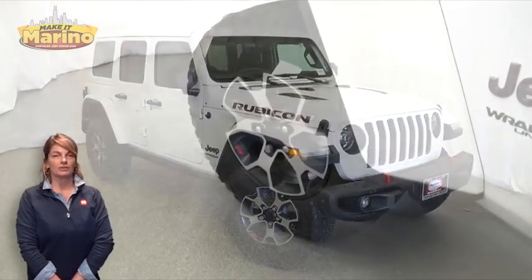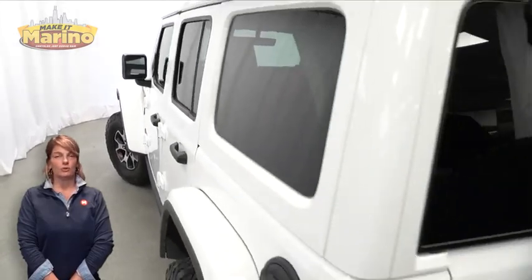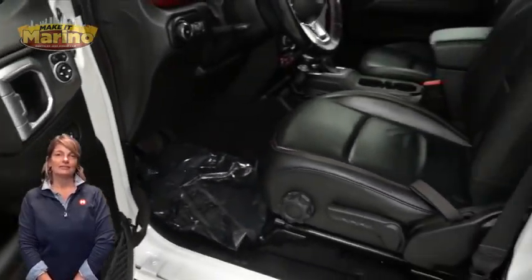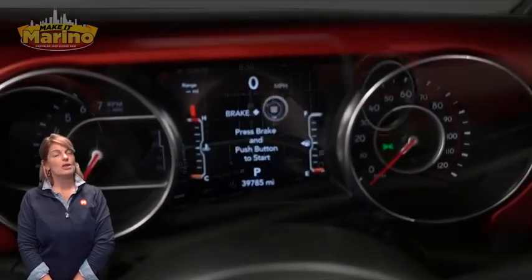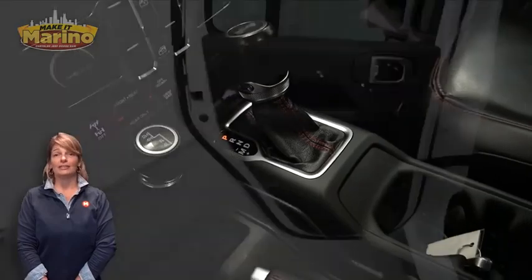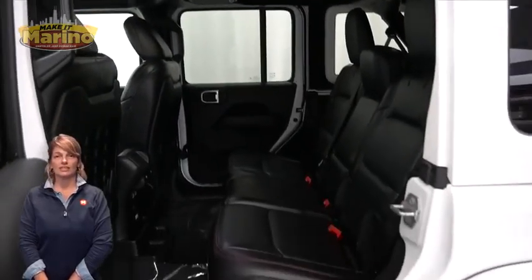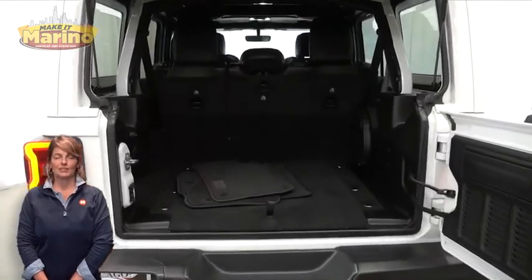With LED reflector headlamps, front LED fog lamps, 17-inch aluminum wheels, body color 3-piece hardtop, LED tail lamps, heated front seats, heated steering wheel, 39,000 miles on the odometer, 8.4-inch touchscreen, navigation, Alpine 9-speaker premium audio, Rock Track heavy-duty part-time 4-wheel drive system, rear 60/40 folding seats, 3.6-liter V6 engine, and so much more.